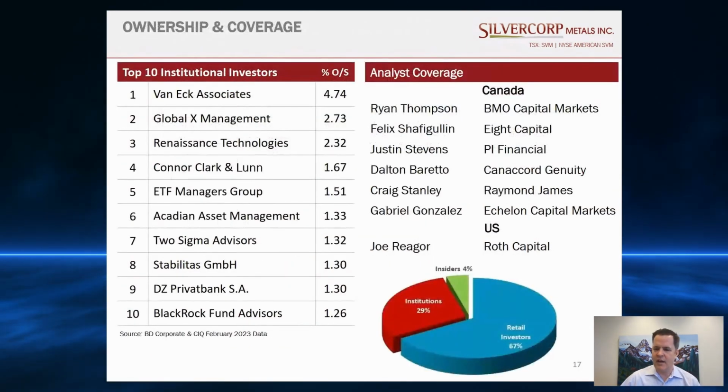On this slide, just looking at our current shareholder base, you can see on the left-hand side our top 10 institutional investors with a mix of some of the ETFs that everyone's familiar with, as well as some traditional long investors in North America as well as in Europe. And from an analyst coverage standpoint, we have 7 firms that are covering us, spread across both Canada and the US.